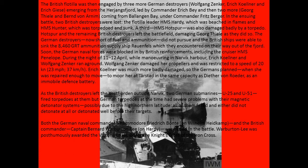Both the German naval commander, Commodore Friedrich Bonte on the Heidkamp, and the British commander, Captain Bernard Warburton-Lee on the HMS Hardy, were killed in the battle. Warburton-Lee was posthumously awarded the Victoria Cross. Bonte was issued the Knight's Cross of the Iron Cross, the German equivalent medal. These are the commanders.